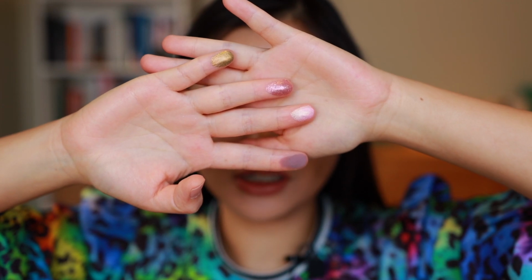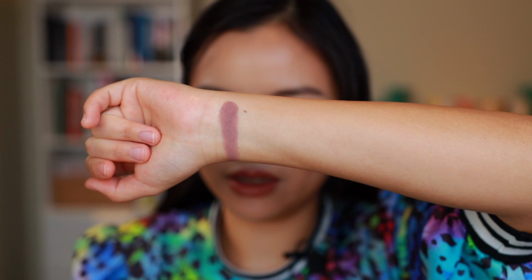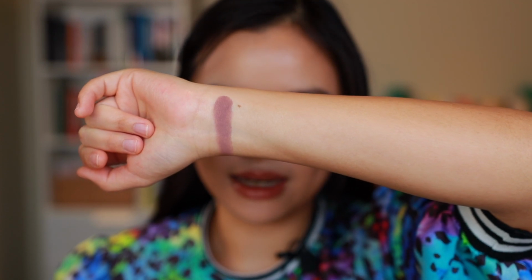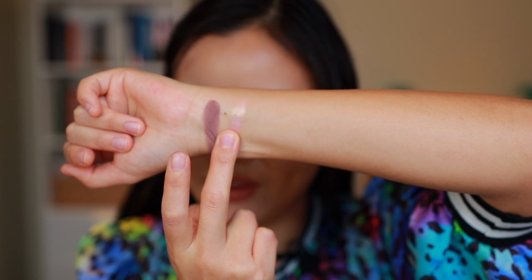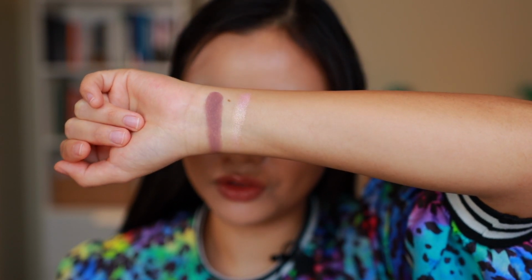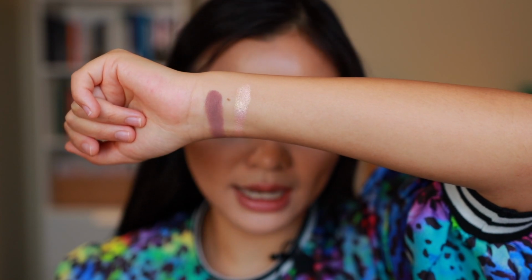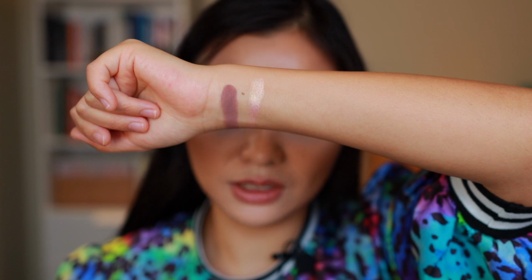Here are the first 4 shades finger swatched, starting with ACM 31, which is a slightly cool toned medium dark plum with a matte finish. I'm getting these shade descriptions from Temptalia. Next we have ACD 18, which is a moderately warm toned light medium pink with a metallic finish. I feel like this is definitely a duochrome. It has a bit of a shift from a champagne gold to a light pink.